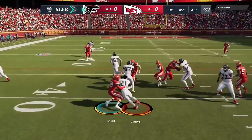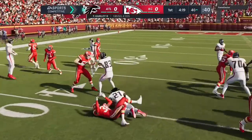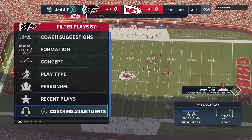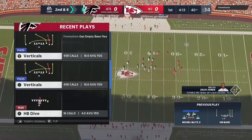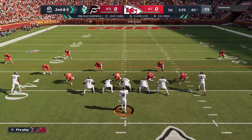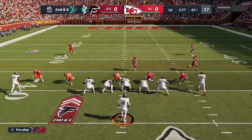Here's the first carry now for Todd Gurley. And he takes it down to the 40 with a pickup of four. 21, Todd Gurley. Brandon, all things considered, they have to feel pretty good about getting that type of a gain considering the blitz that they just had against them. Following the pickup of four, here's second and six.